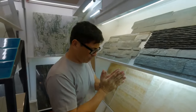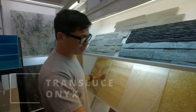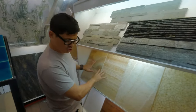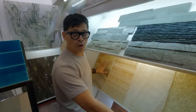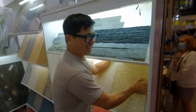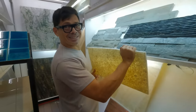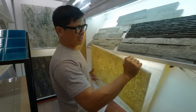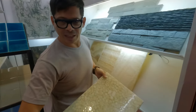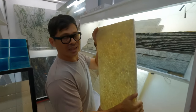So let's go to the next section here. These are our translucent onyxes. As you can see, there are so many, but I'm only going to show you four because this is too much. But everyone loves it. Look at that. It looks like ice, right? These are actual pebbles that are put together in a resin-like casing, and it comes in slabs.